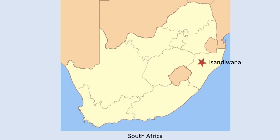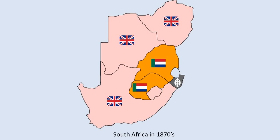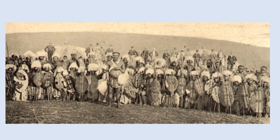The Battle of Isandlwana was fought in 1879 and was the first major conflict in the Anglo-Zulu War. The governor of the Cape Colony, Sir Bartle Frere, had intentions of merging the various British colonies, Boer republics and African kingdoms into a confederation of South Africa under British rule. The Zulus, led by King Cetshwayo, were one of the most powerful tribes in Africa, and the British realised that unless the Zulus were defeated, confederation was impossible.